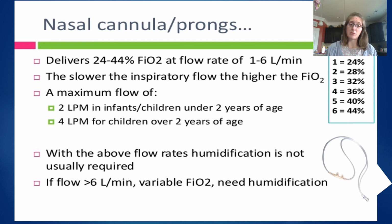There is a maximum flow for children and small kids, because we don't want to increase them too much. And then if you get over 6 liters of oxygen that you need to take in, you need a little bit of humidification. They also make higher flow nasal cannulas that give you a little bit of a reservoir. It makes it a little bit easier, because if you're over 6 liters, you can really tend to dry out your nose, and that's not a very comfortable feeling.